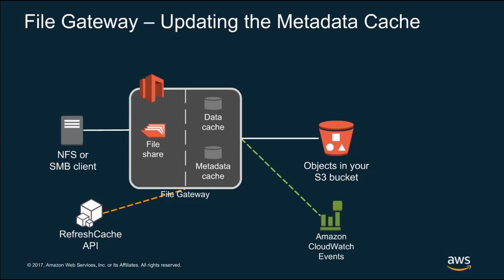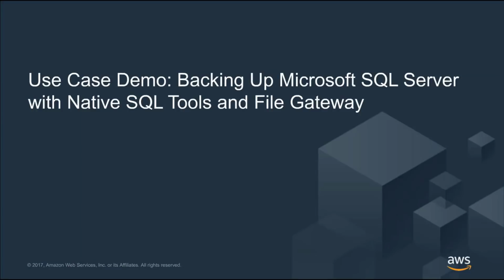And again, we have another CloudWatch event on the back of that that will tell you that the gateway is up to date with the S3 bucket. And as we go into the demo, we'll see some of these events in action and we'll see data moving. So a lot of this may become much clearer when we demo it.